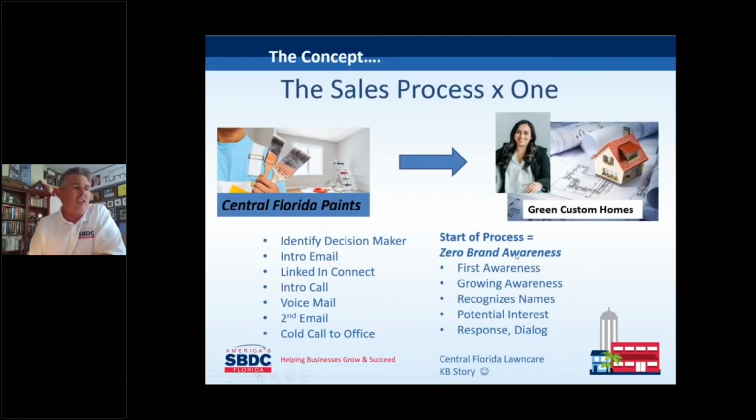So as we start off, there's zero brand awareness. The purchasing manager has never heard of us. She's used a couple other painters, but she doesn't know us. So our goal is to build brand awareness with her and initially get her attention, get her interest, get her response, get a dialogue going, and then we're going to take it from there. We're going to get a proposal and that kind of thing.